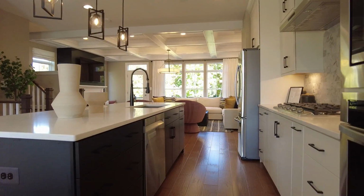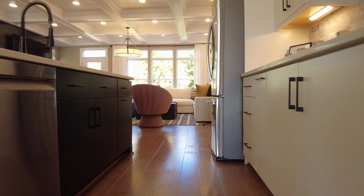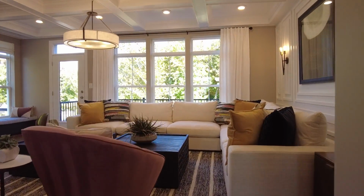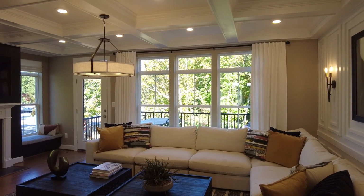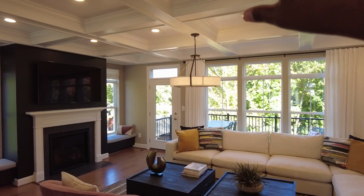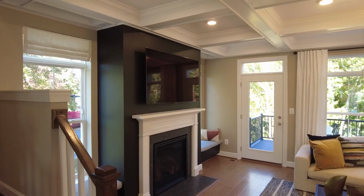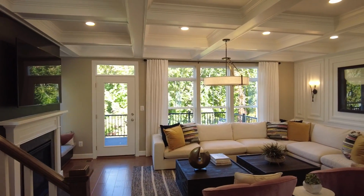So again, plenty of space between the dishwasher and the neighboring cabinets here. So you don't have to worry about bumping into things when you're cooking or you're washing dishes. Love these coffered ceilings. I believe that's the correct technical term. If that's incorrect, please let me know in the comment section. I'm always open to learning.